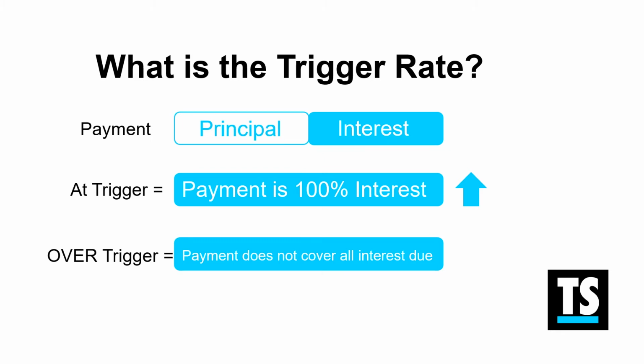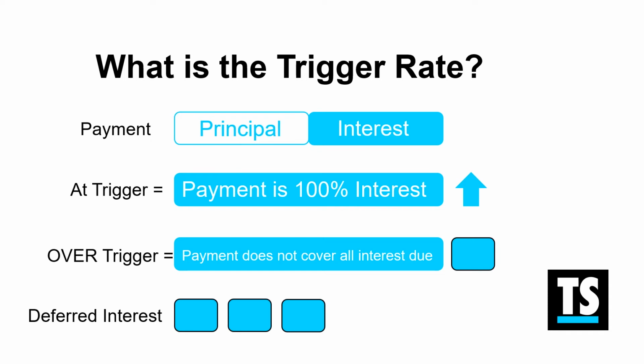That being said, if your mortgage rate ever goes over its trigger rate, then that static monthly payment you are making is not only 100% interest, but technically, it's also not big enough to cover all of the interest that's due and payable for the month. And any interest that's not covered by your monthly payment is called deferred interest. And that deferred interest is added to the amount you owe on your mortgage month over month. And so now you're at a spot where your mortgage balance is not going down, it's not going sideways, but it's going up. This is called negative amortization, and lenders generally don't like it.